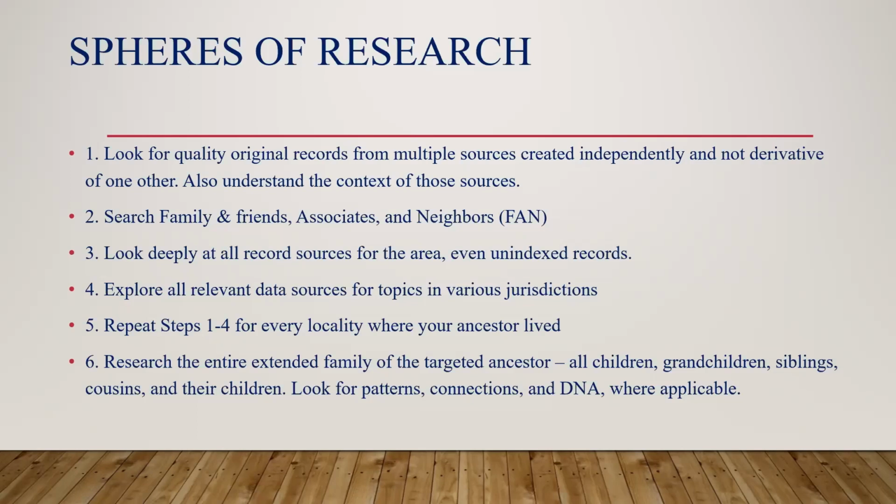Number 3, we want to look deeply at all record sources for the area, even unindexed records. That means going through court records, deed records, any type of record that would cover the area where the ancestor lived. And number 4 is looking for relevant sources in various jurisdictions. For example, someone may live in one county in South Carolina, but the court that covered that particular county may have been based in Charleston. And you may not think to look there for records pertaining to that particular county.